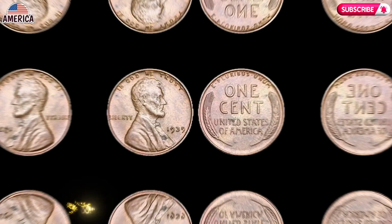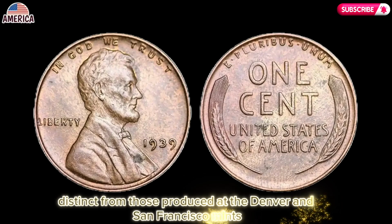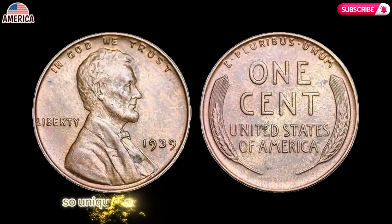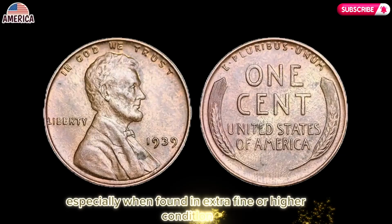During the final years of the Great Depression, the 1939 no-mint mark penny was struck at the Philadelphia Mint, which didn't use a mint mark at the time, making these coins distinct from those produced at the Denver and San Francisco mints. What makes the 1939 Wheat Penny, without a mint mark, so unique and desirable is its stunning design and preserved detail, especially when found in extra fine or higher condition.